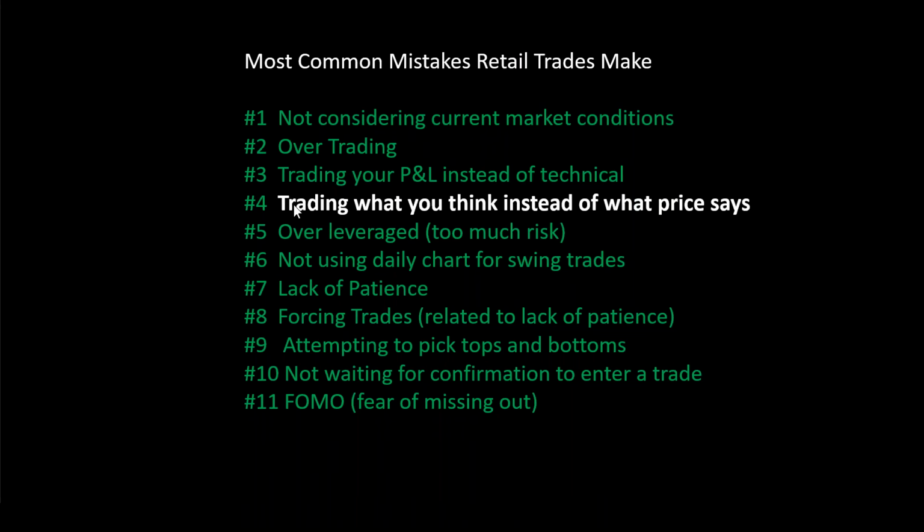Trading what you think instead of what the price says. I'm going to cover this in a minute. I'm going to show you a slide on this, because this is a really sensitive subject with me. So many people were bearish in the market starting in April last year, and they stayed bearish because they thought the market should be going down. They thought that the institutions should be selling.